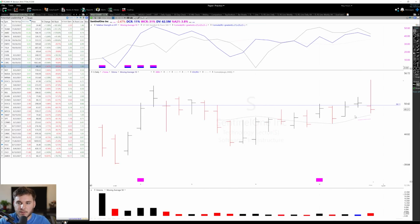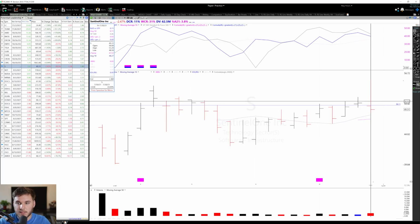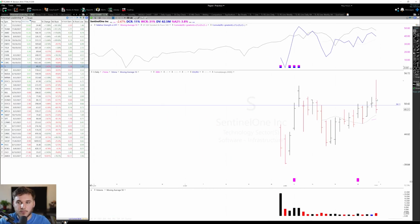Moving on, we've got Sentinel, and this was flirting with the 50 pivot. You can see an alert line right here. We did have a strong move up here, and it looked like it was going to break out towards all-time highs, but we had a very bad fallback within this IPO base. So really, we'll see how this acts, but this doesn't look good.